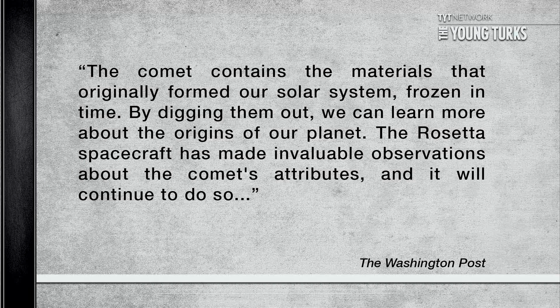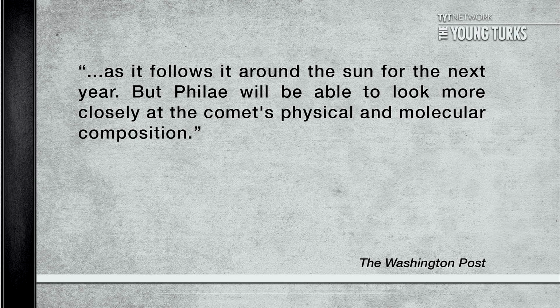The comet contains materials that originally formed our solar system, frozen in time. By digging them out, we can learn more about the origins of our planet. The Rosetta spacecraft has made invaluable observations about the comet's attributes, and it will continue to do so as it follows it around the sun for the next year. But Philae will be able to look more closely at the comet's physical and molecular composition.